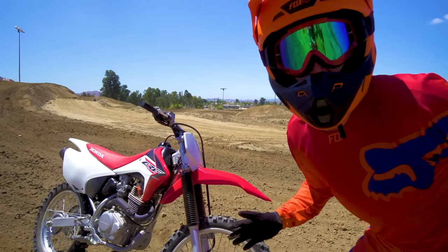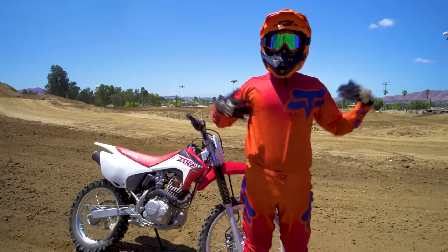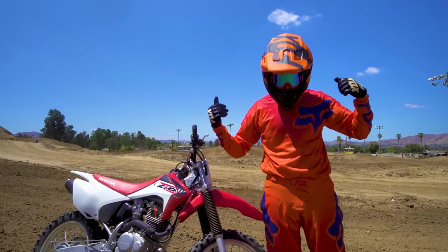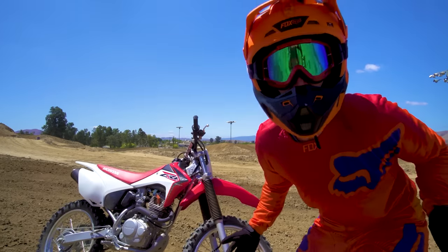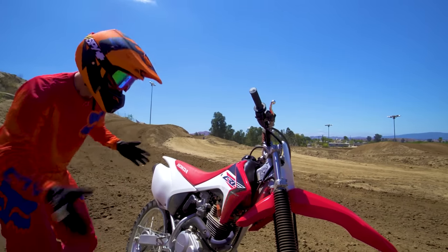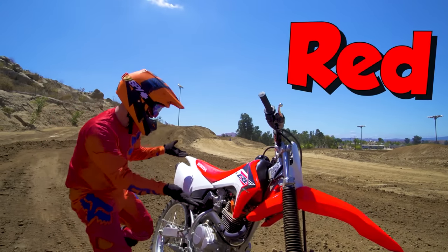Yeah, let's check out the colors. Okay, so first, as you can see, I am wearing the color orange. Woohoo! And I have a little bit of blue. See? But let's check out the motorcycle. Come here. This motorcycle has the color red on it.